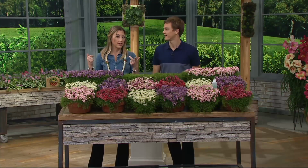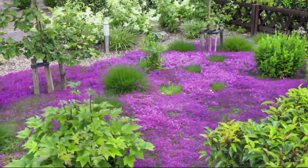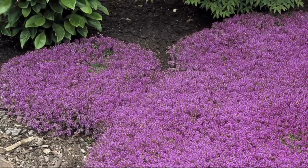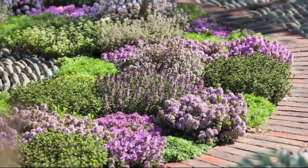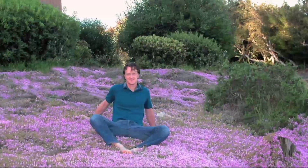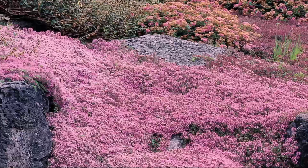Okay, all right, why don't we go to that, because with the purple, you can see the full effect of just all purple in that beautiful shot right there. Look at that blanket of color. Imagine, you had mulch there, now you have gorgeous, colorful flowers all summer long in between your pavers. These creep and crawl. Each of your 36 pieces will spread about 20 inches around. So right there, that's about one collection at the end of the first season.